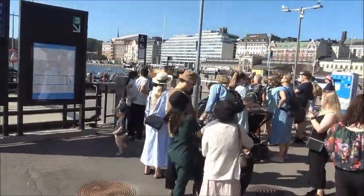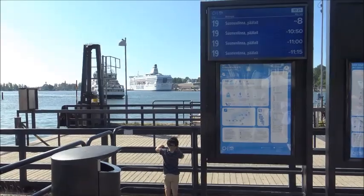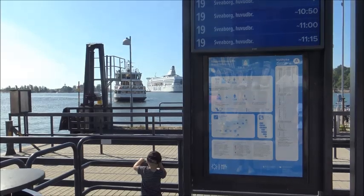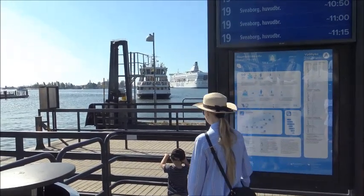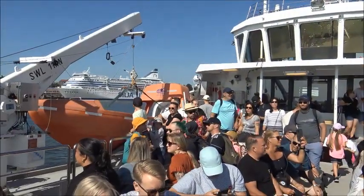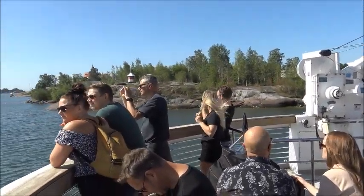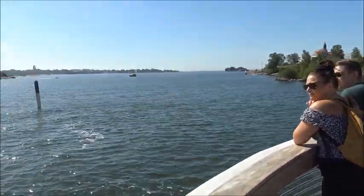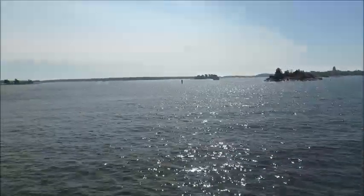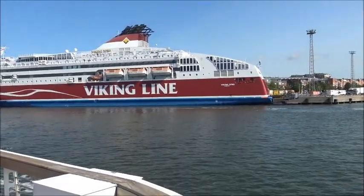Now getting ready to board the Suomenlinna ferry. Suomenlinna is an island fortress. This is our ferry coming in now. About a 20-minute voyage out to the island. One of the boats that goes to Tallinn, Estonia.